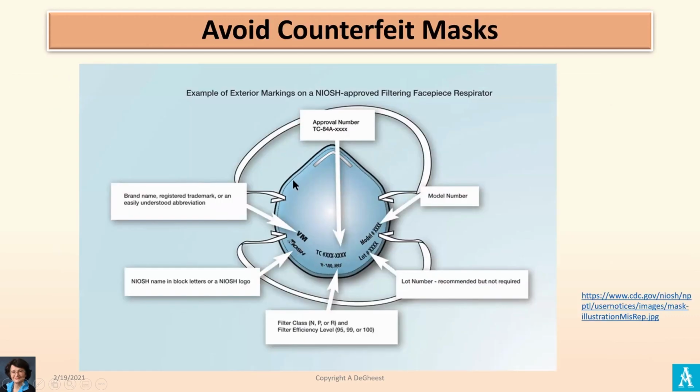If you look at the mask, you're looking for that symbol here. You're also looking for an approval number that starts with TC, and then a model number and a lot number. But really the big thing is that NIOSH logo. That's what you're looking for. So if you're on Amazon, take a look to make sure they have this.